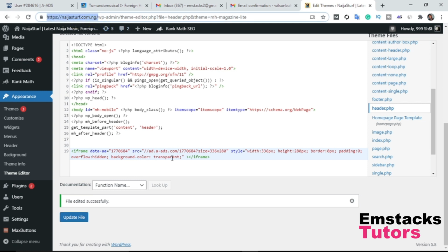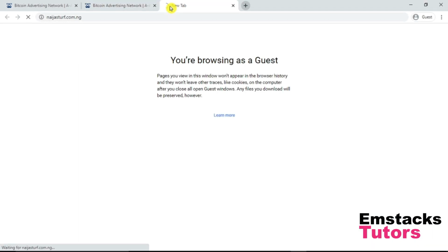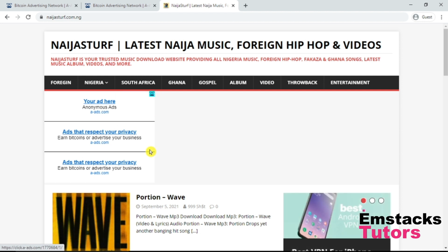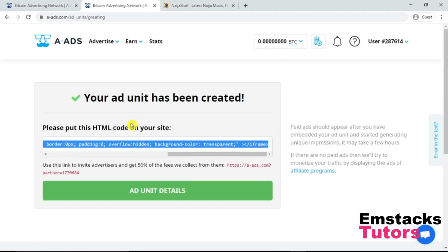So I'm going to copy this right here and go back to my guest mode to preview it. So let's see if the ad will show up. Oh, as you can see, this is it right here. This is the ad. It started showing already. So I'm going to go back to my Bitcoin free mining app, which is the AAX, to see if it's working correctly.